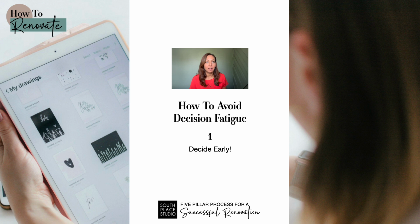Now, I'm not saying you have to decide every single thing. Of course, there'll be decisions as you go through the renovation because things change, or perhaps you weren't able to make a decision early on the exact thing you wanted, or perhaps something has become out of stock. So, if you can decide early on the majority of your finishes and your taps, any fixtures and fittings, and so on, that's really going to help you avoid decision fatigue later on as you go through the project because you would have already made the decisions. So you're not going to have that pressure from your contractor and the overwhelm of having to make those decisions when you're under pressure for a decision.